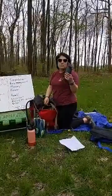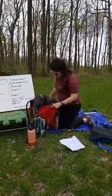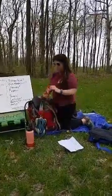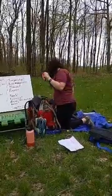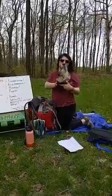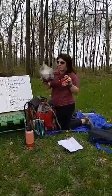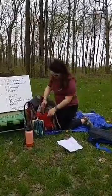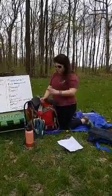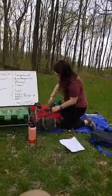This is just some soap and a cleaning cloth that packs down really small, a little towel. Your first aid kit. This is teeny tiny. Oh, here's my big one. But whoever your trip leader is will probably have a bigger one, and then each person will probably have a teeny tiny personal one. Your knife. You can bring a multi-tool, probably a little bit nicer to have.